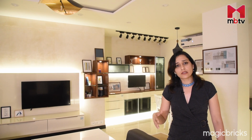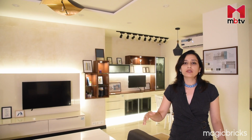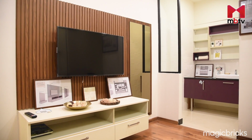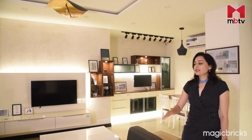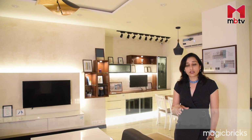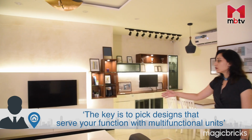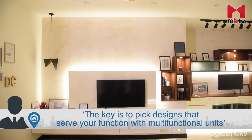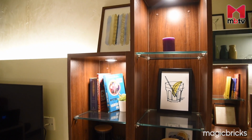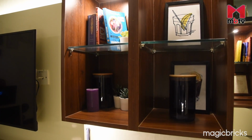But in today's time, you get smart TVs. You don't really essentially need a full setup for home theater or TV unless you're passionate about it. If you are, you must go for that as first priority in your house. So let's take a look at this space. The key is to pick designs that will serve your function with multifunctional units. Now you could build a TV unit, or you could also add a bookcase to it if you're passionate about books. The key is to go with designs that will not make the space look heavy and boxy.